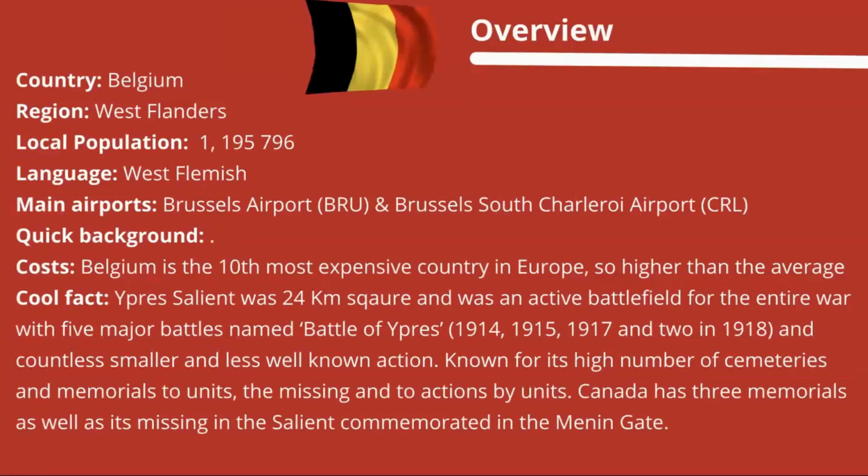So we're talking about the country of Belgium in the region of West Flanders. It's got a population of almost 1.2 million people. Their language is West Flemish, which is a version of Dutch. The closest main airports that I would recommend are Brussels Airport itself or Brussels Charleroi. Both are super convenient and only a couple of hours away.